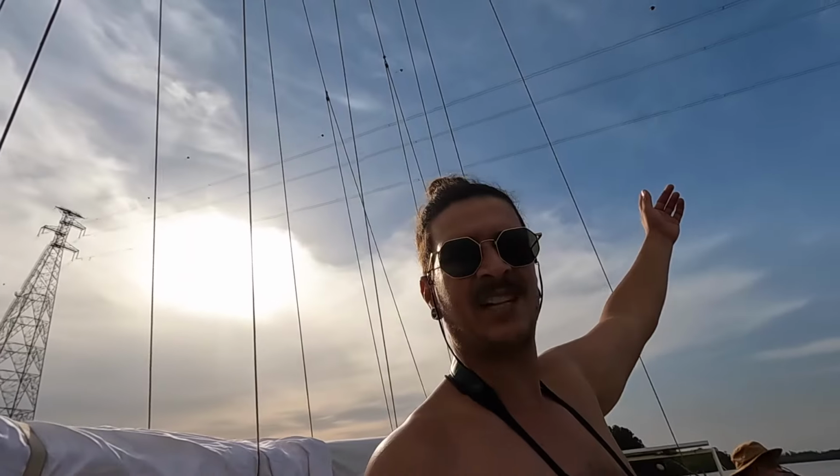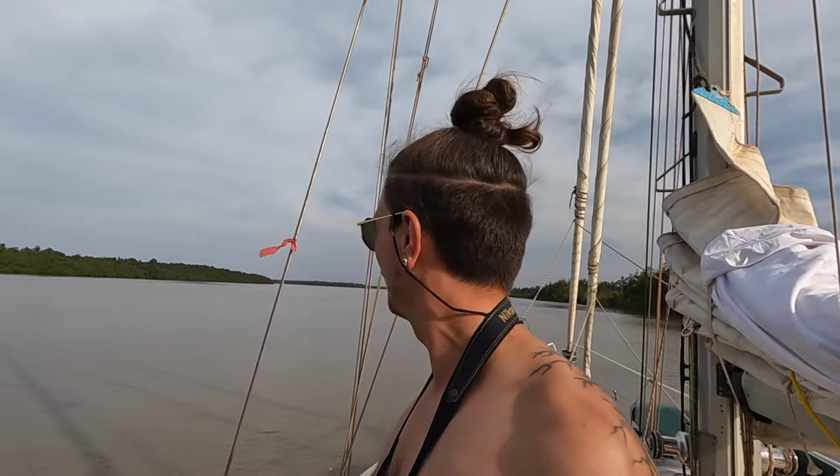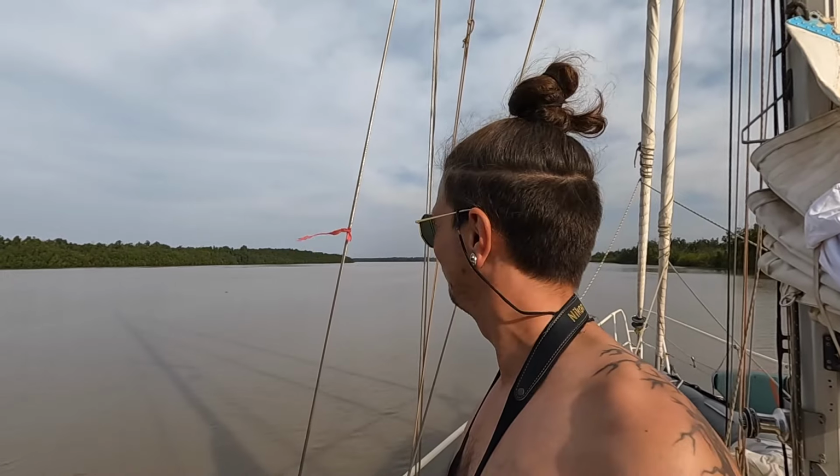All right, it's getting close. I got distracted and the high power line is already past us. Up there. We made it under the high power line. No more obstacles above water until Janjanbureh. Only fishing nets. One of them is right there. Fingers crossed we don't hit one. I really don't want to dive here.